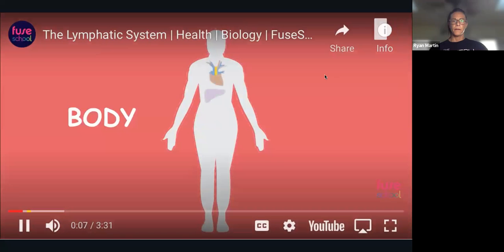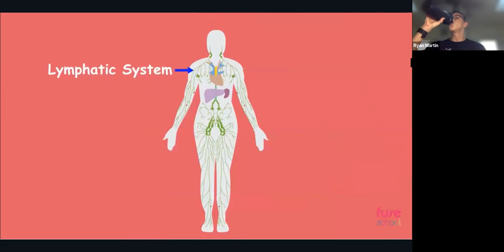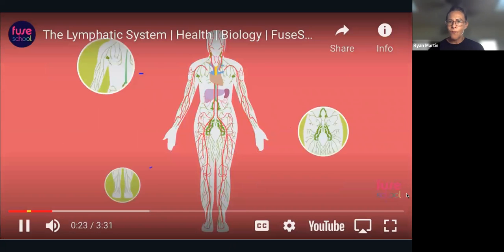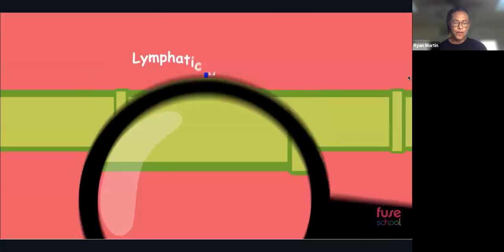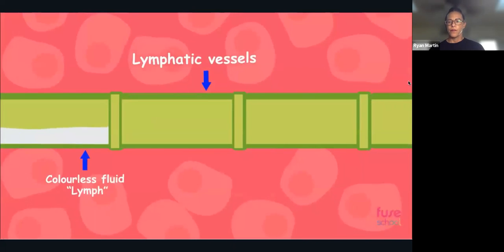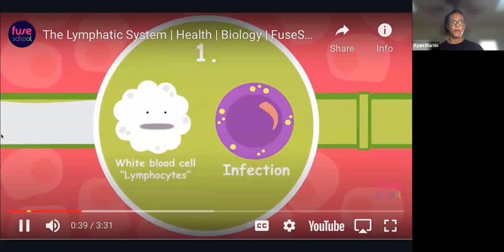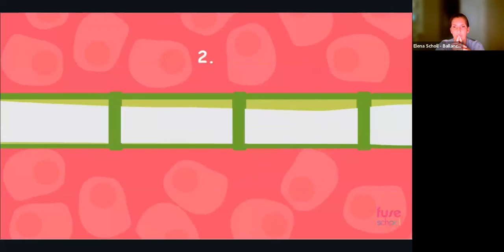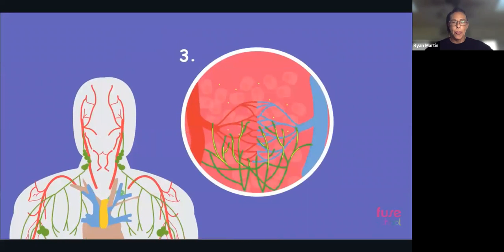Did you know your body has its own version of a sewer system for removing unwanted toxins, waste, and excess water from the body? This is called our lymphatic system. Like our blood circulation, the lymphatic system is made up of millions of little vessels that branch all around our body. But whereas arteries and veins carry blood, the lymphatic vessels are much, much finer and carry a colorless fluid called lymph. Our lymphatic system has three main duties. 1. It contains white blood cells called lymphocytes, which are used to fight infection. 2. It acts as a one-way drainage system, transporting fluid from body tissues into the blood circulation. 3. It gets rid of waste products produced by cells.